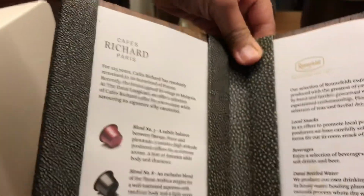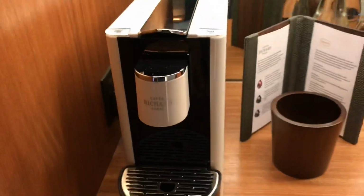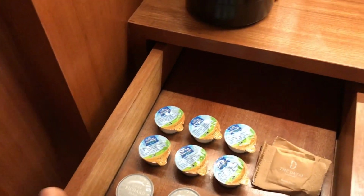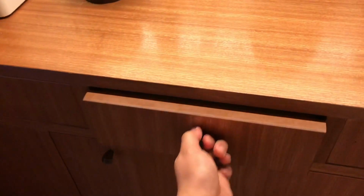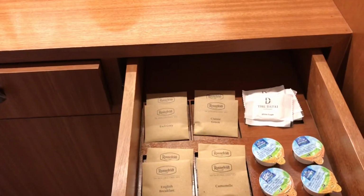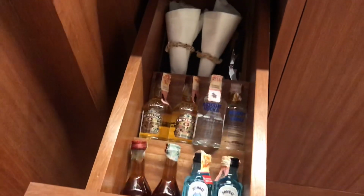And they have this. Oh, I see. The coffee that they have is here. They have the coffee machine. And I have everything that I need. I have my coffee. I have my creamer. I have my sugar. And what else do I have? I have the cutleries. The tea. I have all the English tea, Earl Grey, classic green, and chamomile. And this one, no, I won't be able to drink that because that is alcohol.